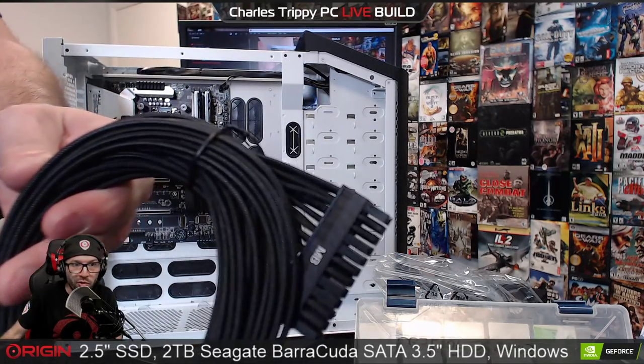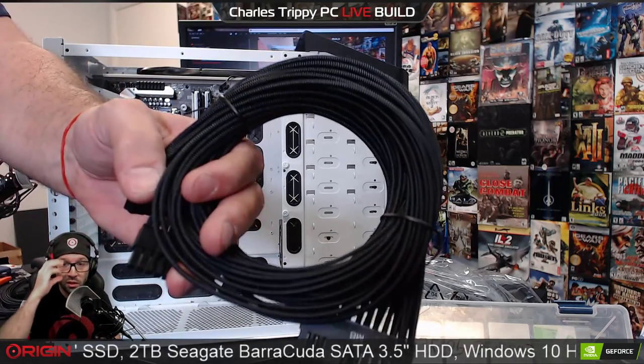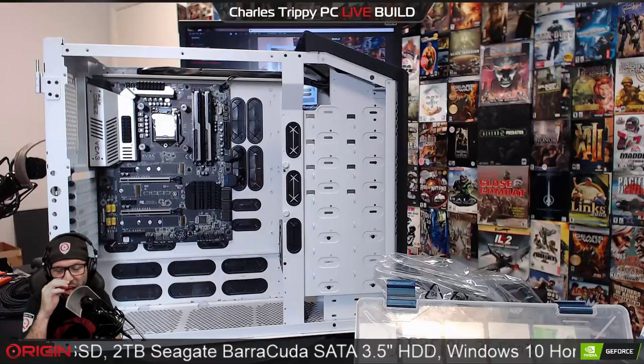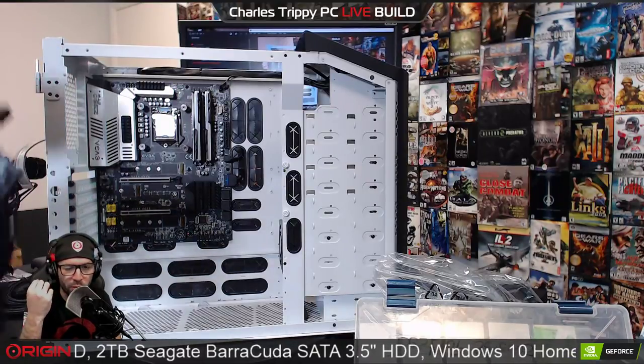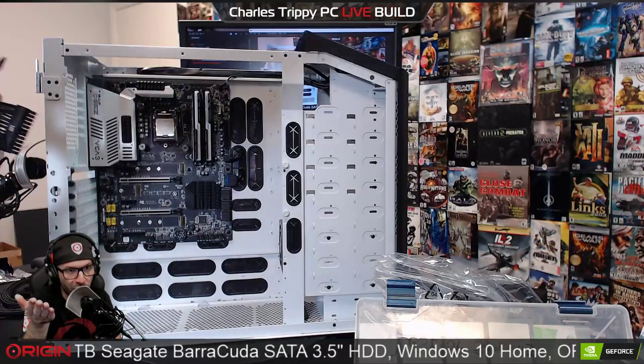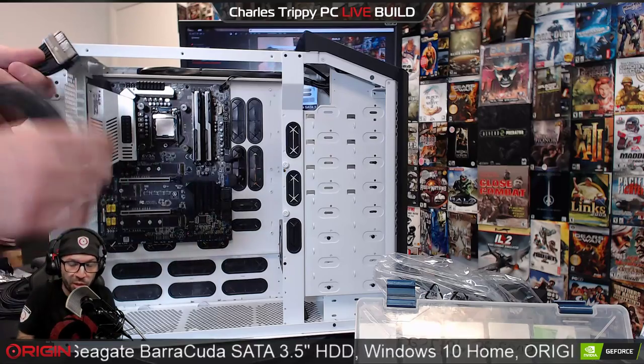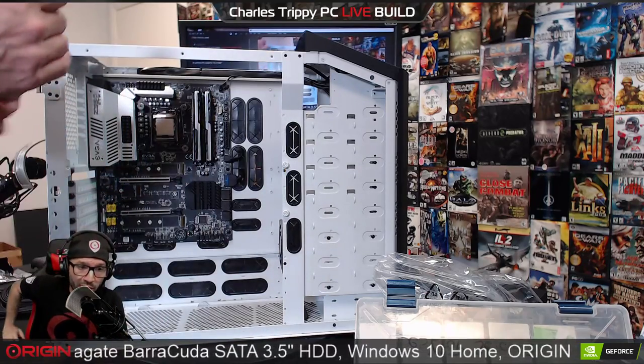Hey, 3D printing GPU supports? Huh, I don't know. That's a great question. Anyone from the Origin PC staff know if GPUs support 3D printing? Is that what you're asking? You're asking if you can 3D print supports for your GPU. Yeah, it's a great idea. I think that would be awesome.